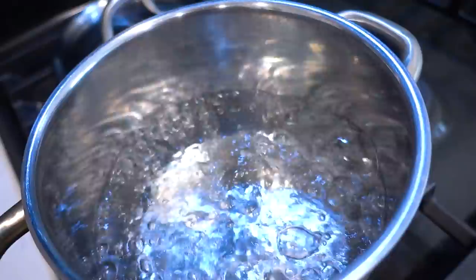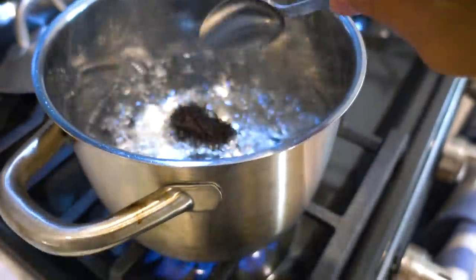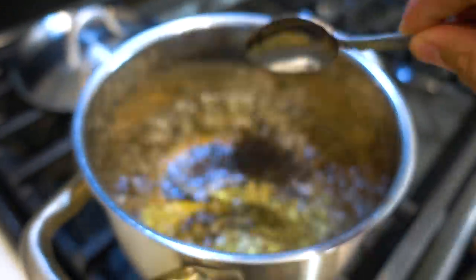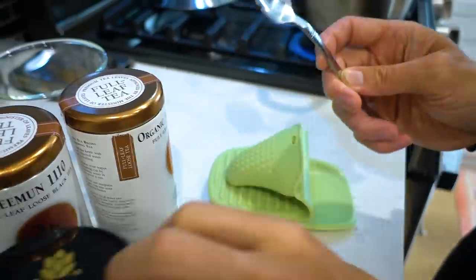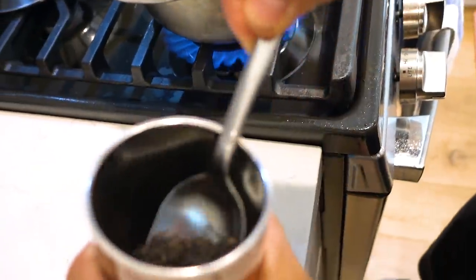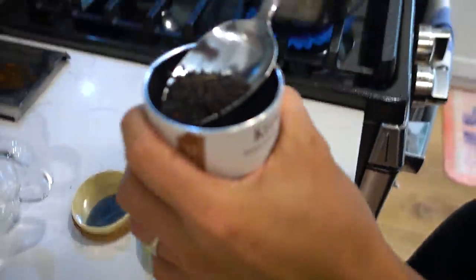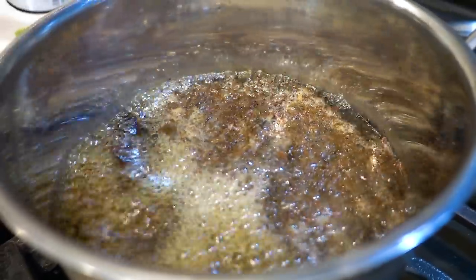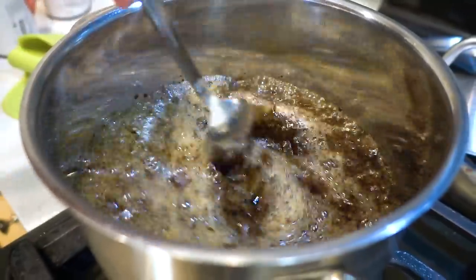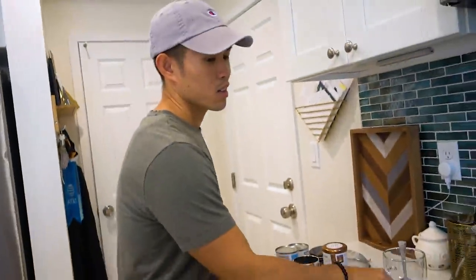All right, so we have our water boiling. And now we add our tea leaves. We're going to add a lot. One, two. That's enough for that one. I'm making just enough for two cups. And then we do the other one, another mix. Oh, you can already smell it. And we're going to let that boil for 2 to 3 minutes.